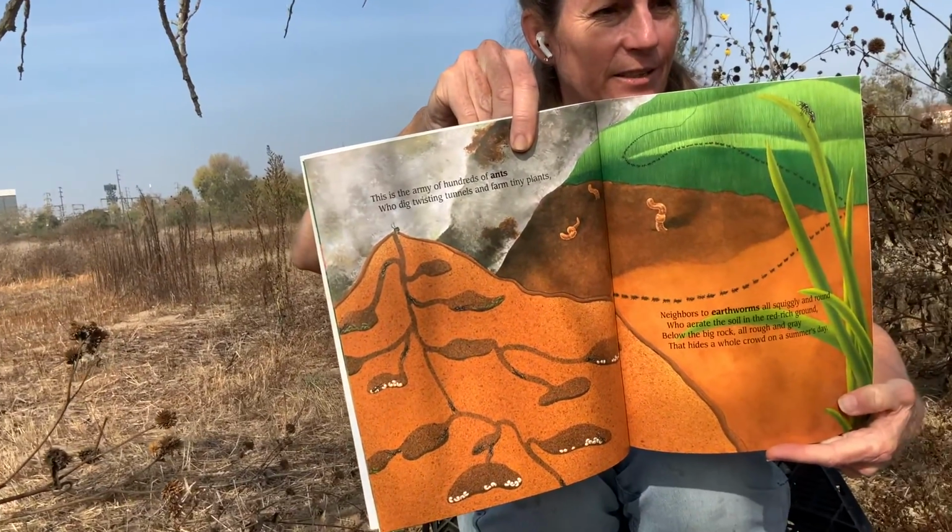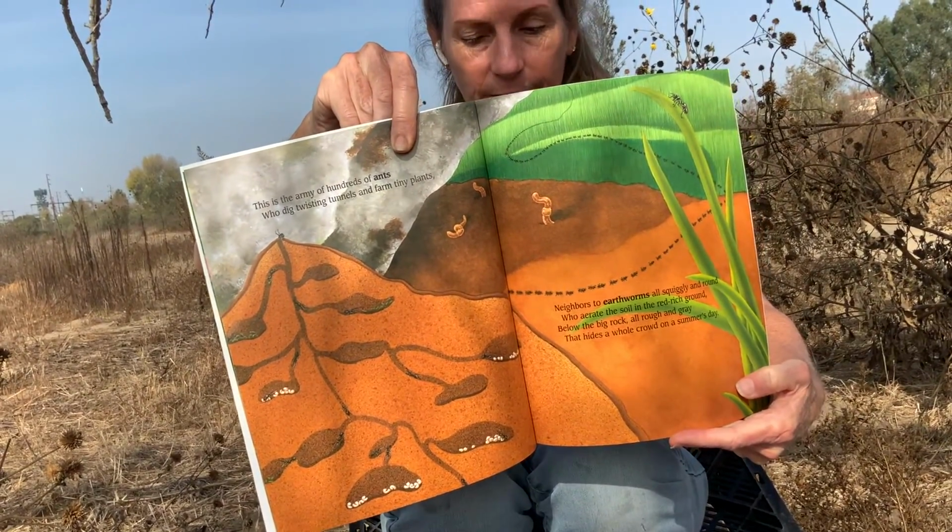There's the ant nest under the ground. Sometimes if you lift up a rock, you'll find an ant nest.